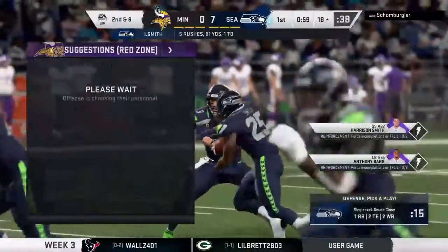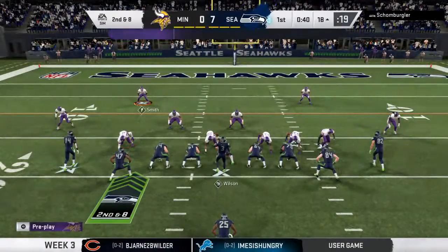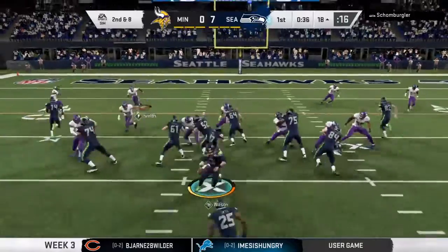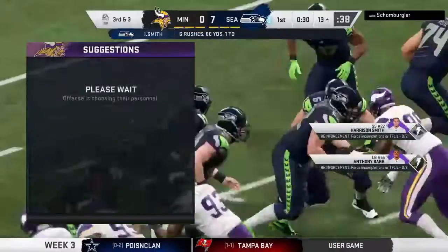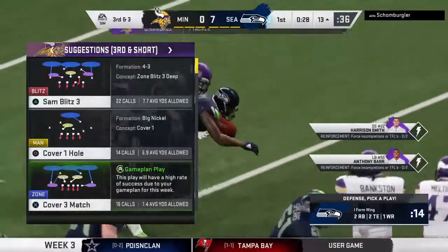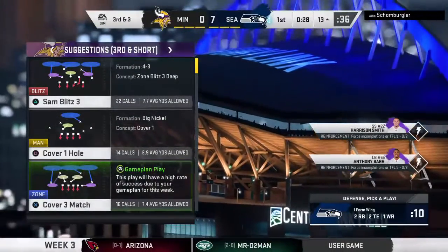And he'll take this inside the 20 and down to the 18. Anthony Barr in on the tackle. On 2nd down, here's Smith. And they'll bring him down at the 13-yard line. It'll be a gain of 5, but still about 3 yards shy of the 1st down marker, and now it's 3rd down.